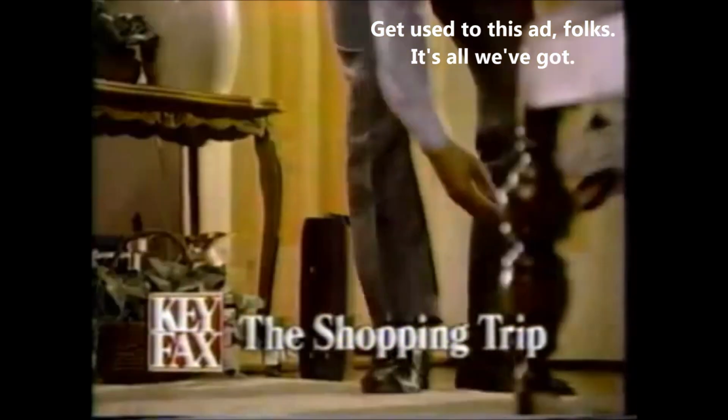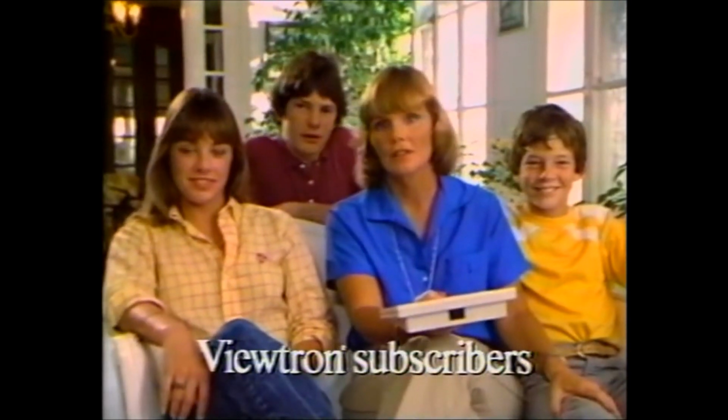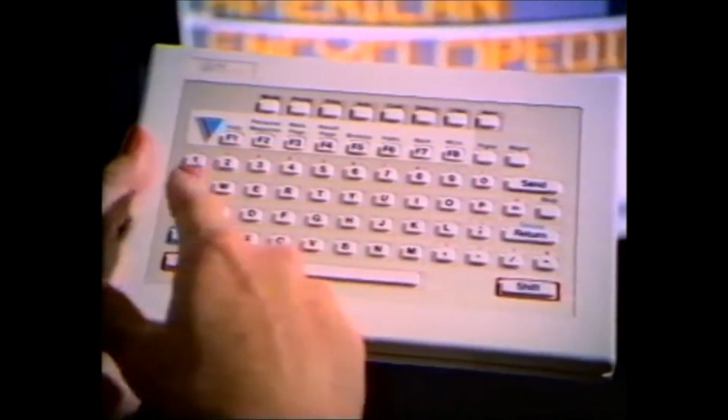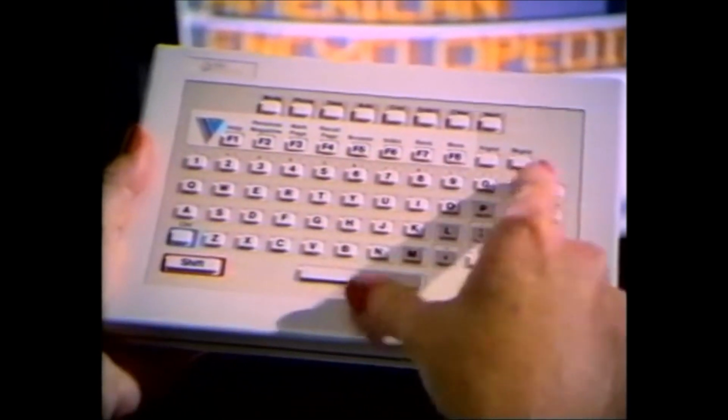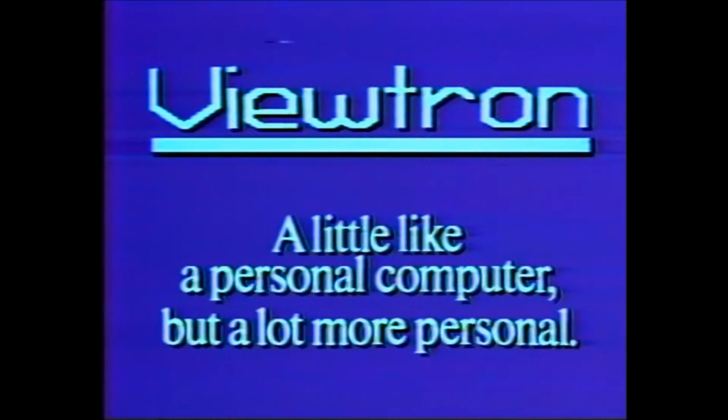KeyFax presents The Shopping Trip. Probably inspired by the Canadian Teledon system and/or the French Minitel system, KeyFax tried its hand at what turned out to be a mini-trend of two-way videotex systems to roll through the US in the early and mid-80s. Others included AT&T Scepter, aka Viewtron, and Time Teletext. None ever made it past local testing.